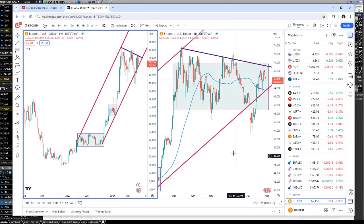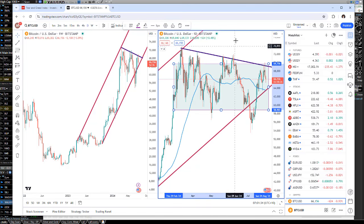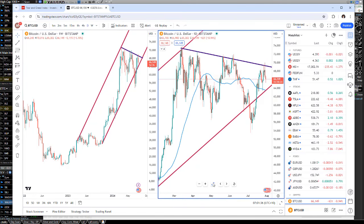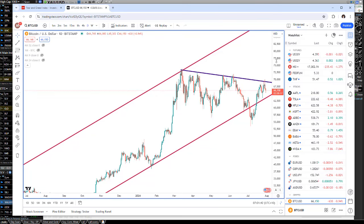The thing is, looking at Bitcoin, I know there's a lot of boxes here, isn't there? Let me take everything off the screen here. I really don't like to see too much on the screen. So let me do this here. Now, let me blow this up. Let me take the moving average off. For me, the most important part is what the chart's telling me right now anyway.